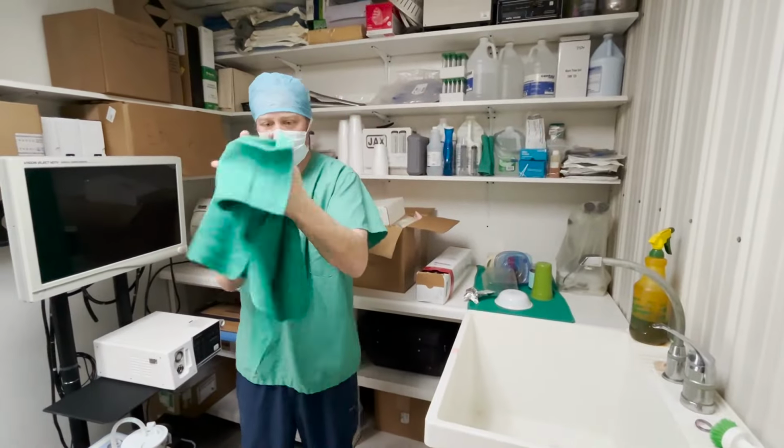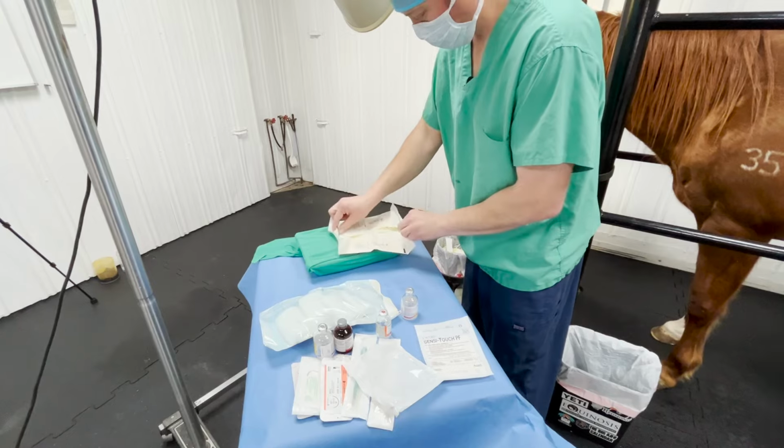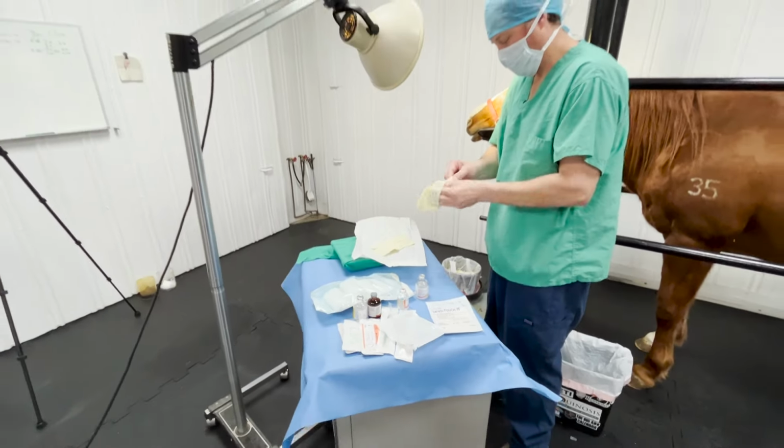And this is a standing procedure. We're not in a completely sterile operating room, but we're as aseptic as possible. And she'll be on antibiotics afterwards, and we'll mitigate every risk of infection we can.